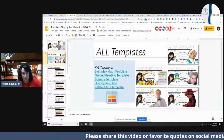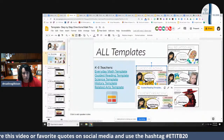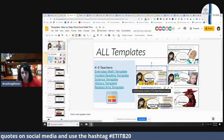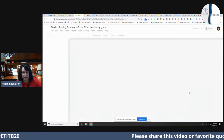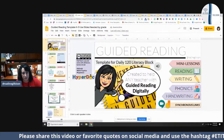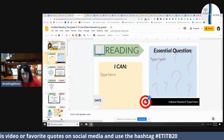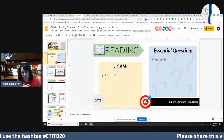So for instance, I'm going to pull up the guided reading template. You can either click here or off to the side. My teachers would open up the template, and when they open it up, they're going to see all of the components that they would need. And again, all of this was built from the foundation of the Hyperdoc.